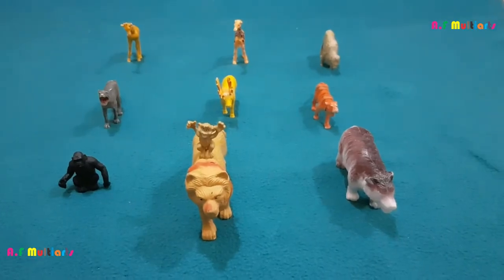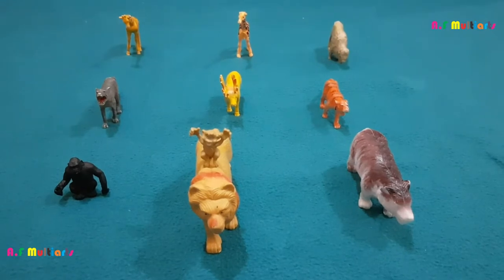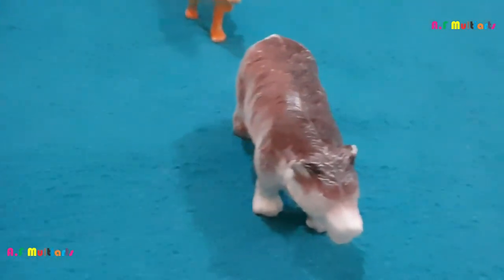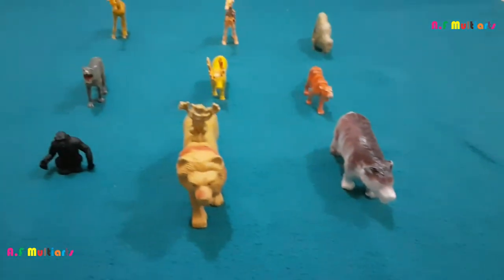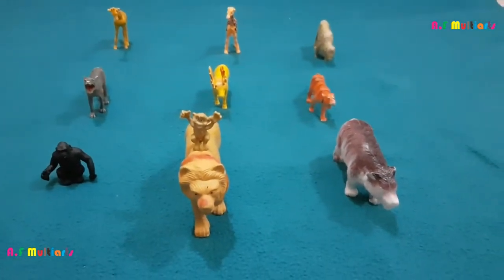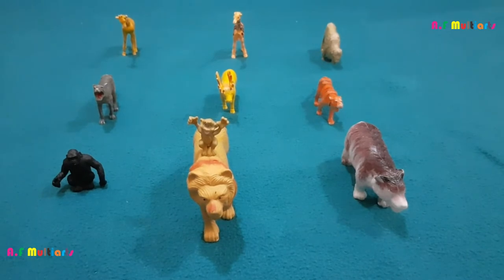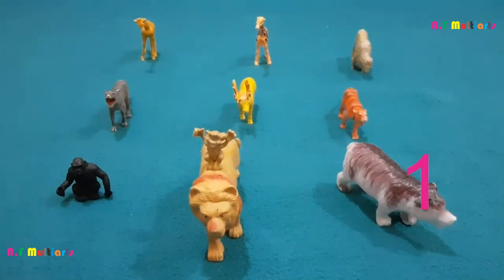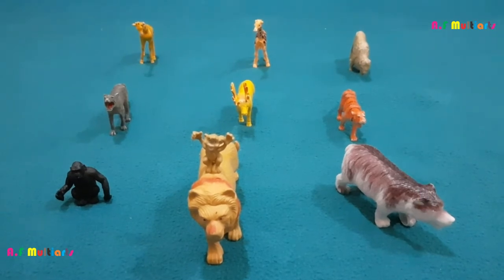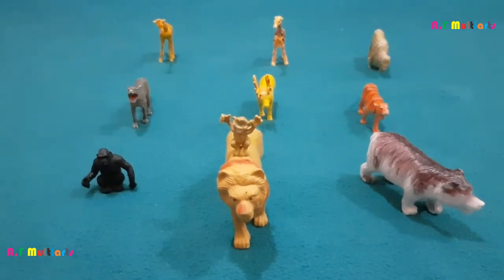Okay, now tell me, where is bear? Bear is standing on the left side of the lion. Very good. Now tell me, how many bears are there in first row? There is only one bear. What is the sound of bear? Growl, growl. Very nice.